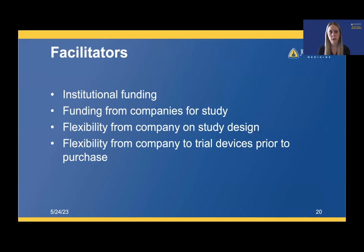Some facilitators for the CERT program include institutional funding. This is required to allow for time to meet with vendors, review the various products, as well as time to meet with key stakeholders about the various products. Funding from companies for the studies. This is also imperative in order to complete various study initiatives, including the creation of an IRB, creation of a study research team, initiating research goals, creating a protocol timeline, as well as protected time for therapists to complete those study goals. Flexibility from the company on study design. This is based on budget restrictions, as often smaller studies require less time and effort versus larger studies will require more time and effort to establish and create, as well as flexibility from the company to trial devices prior to purchase. Overall, in our experience, this whole CERT process has really enabled us to have better decision-making for incoming technology requests.